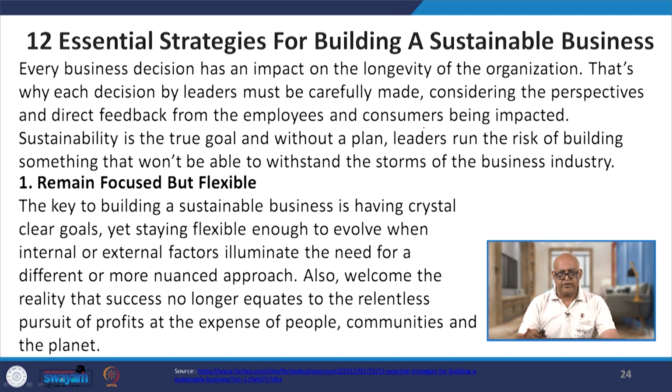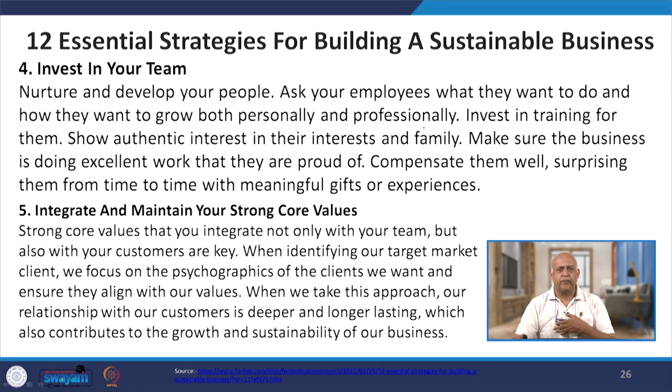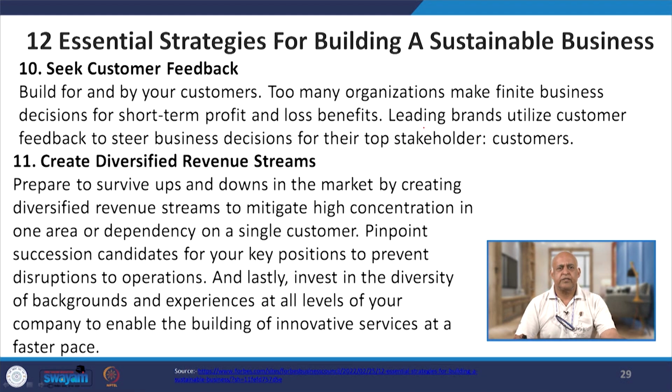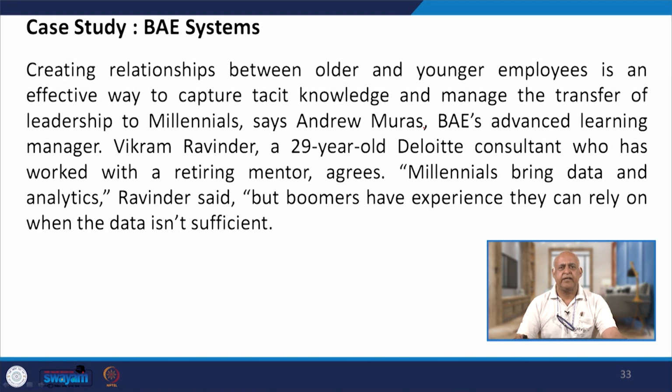I am sure when you go through these 12 essential strategies, you will be able to formulate what will be your best strategies. Please go through these 12 strategies and this case study. This will give you an idea of how to plan a decision making process and decide the strategies, and effectively we can develop this particular strategy with high impact for organizational effectiveness.